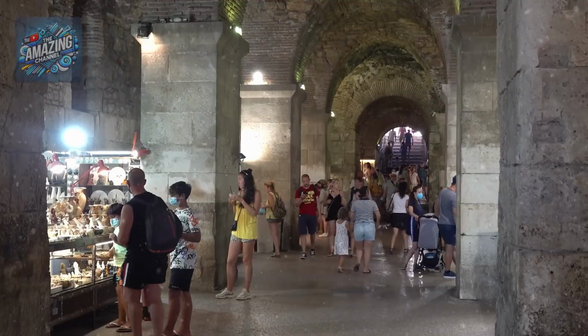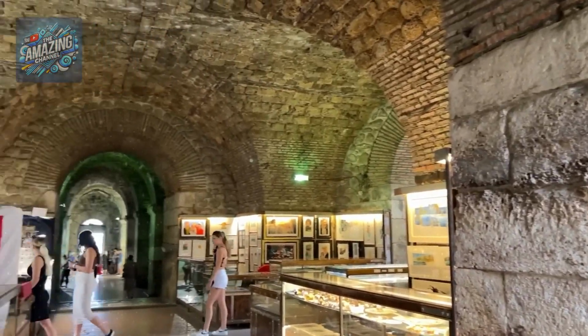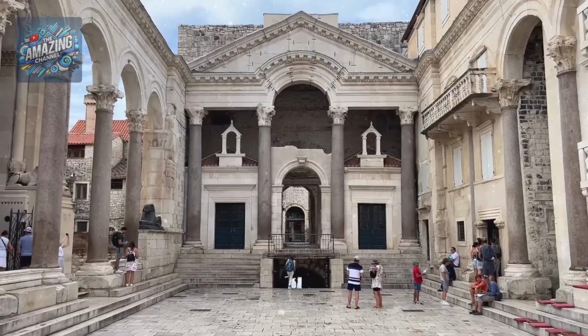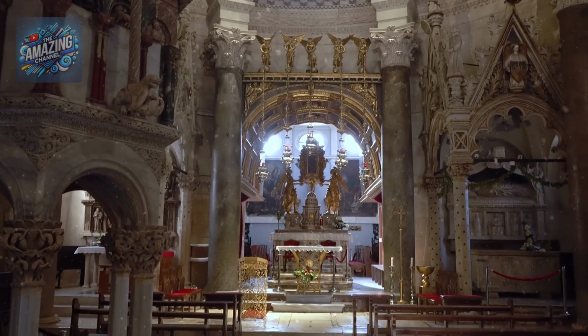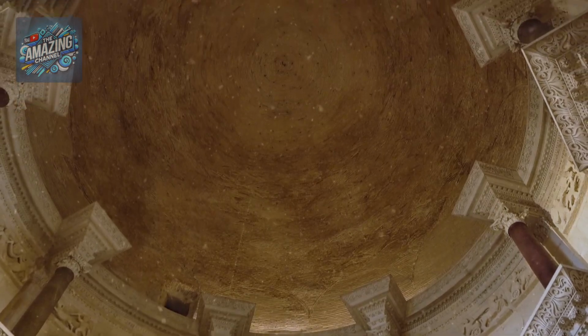What makes Diocletian's Palace so unique is that it's still very much alive, blending ancient Roman architecture with modern life. You can explore the vast underground cellars where palace supplies were stored, walk through the peristyle courtyard where Diocletian once addressed his subjects, and marvel at the intricately designed temples and arches that remain remarkably intact.